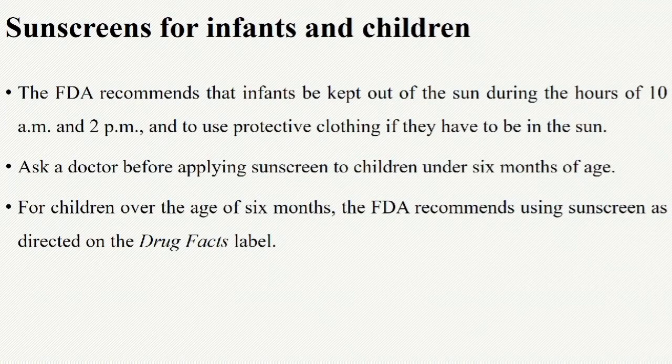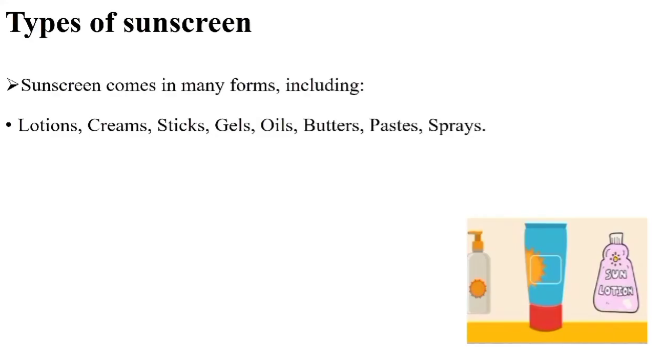Types of sunscreen. Sunscreen comes in many forms including lotions, creams, sticks, gels, oils, butters, paste, and sprays. The directions for using sunscreen products can vary according to their forms. For example, spray sunscreens should never be applied directly to your face. This is just one reason why you should always read the label before using a sunscreen product.